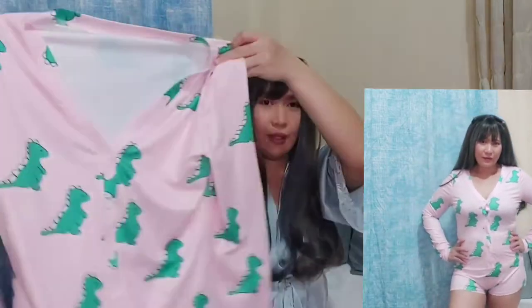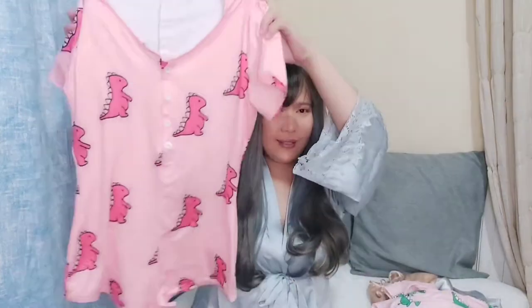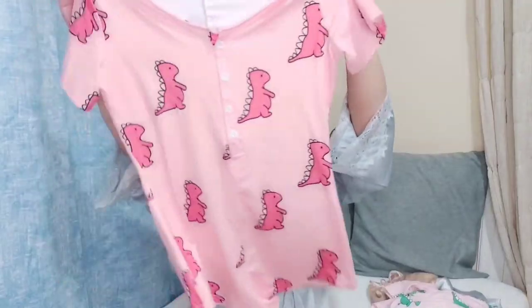And the fabric is not cotton, it's like polyester, but it's very nice, the fabric. It's very soft, not itchy. I like it. This is my favorite. Because that is my favorite, I got this again.